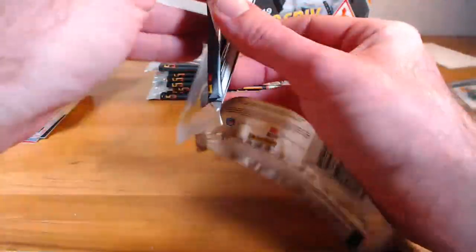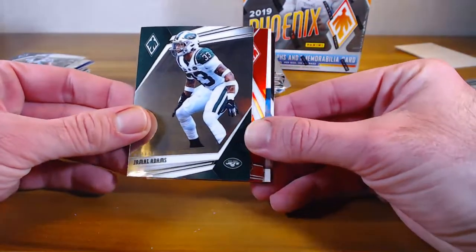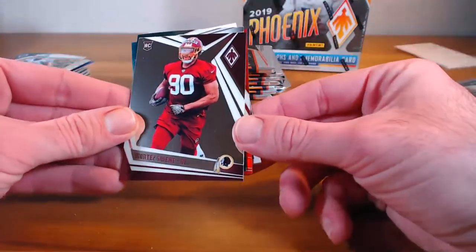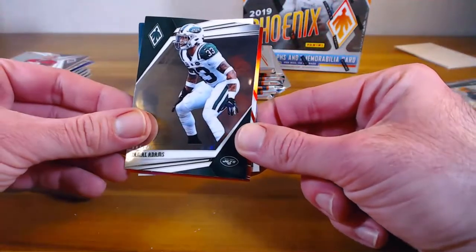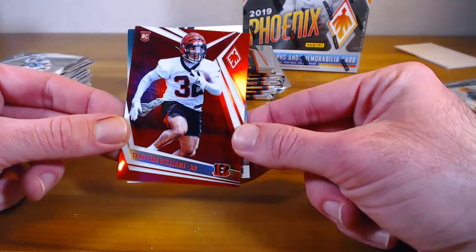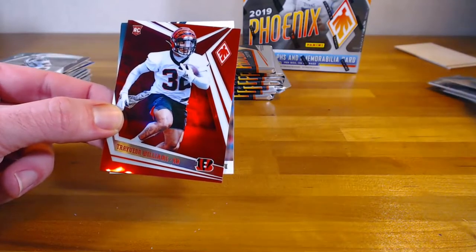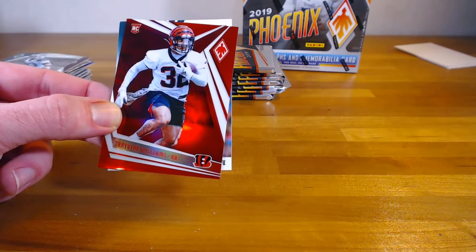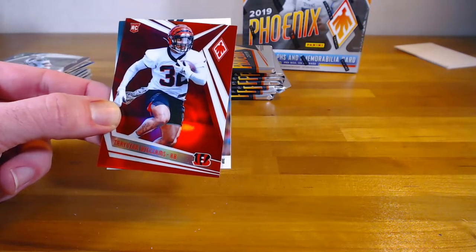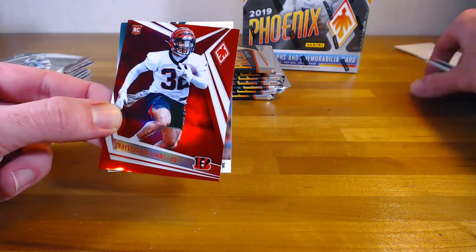Definitely having better luck at the bottom part of the pack. Amari Cooper. Jamal Adams, got our relic coming up. Montez Sweat, rookie. Jamal Adams. Travion Williams, rookie for the Bengals. I think we already pulled a parallel of his. Or no, he was the auto we pulled, right? We got something of him. It wasn't a hit. It must have been a prism. Oh, it was the Dalton.